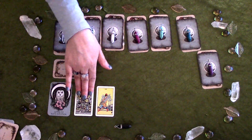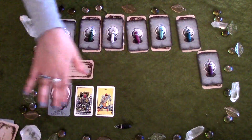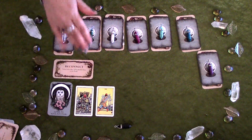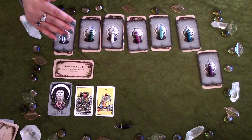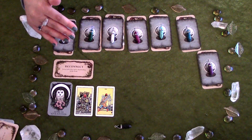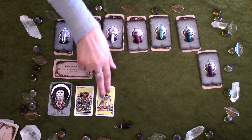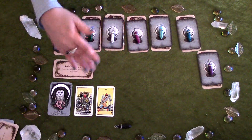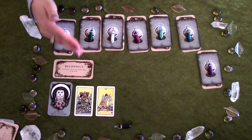Because the King of Pentacles also talks about what is in actuality, which is kind of interesting because we also have listen to your intuition. Listening to your intuition can just be about heightening your awareness of the situation, knowing that you have to be a little bit more hyper vigilant about what's going on. Or it can be telling you that maybe you knew somebody that did something you didn't really like, but they're otherwise a good person in your life.